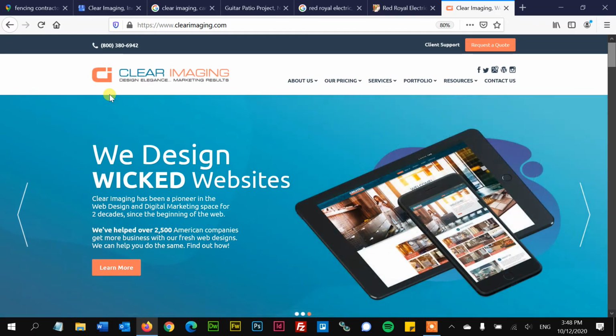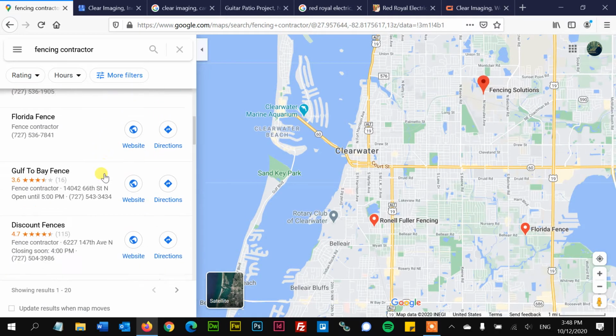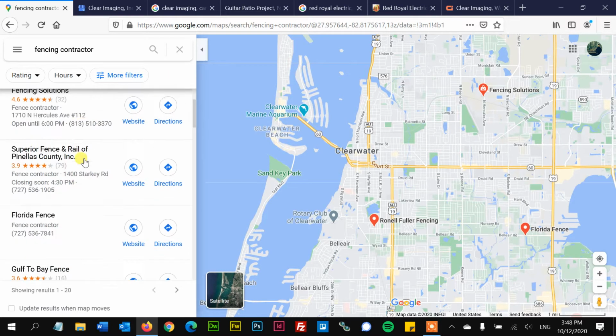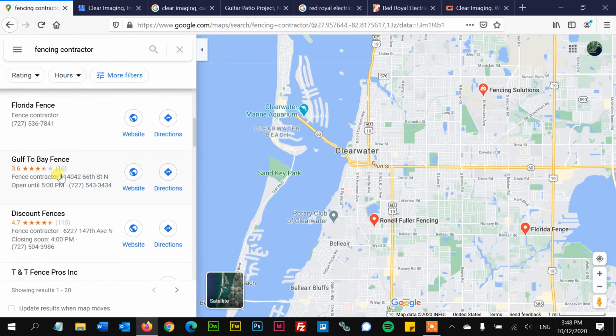So point number 1, you need to get more reviews on Google. Here's an example. This fellow right here only has 6 reviews, 2.5 stars. And if we scroll and look around, we'll see this guy has 115 reviews, 4.7 stars. When the prospect is looking over this, entries like this are going to get ignored, and ones that have more reviews are going to get the clicks.